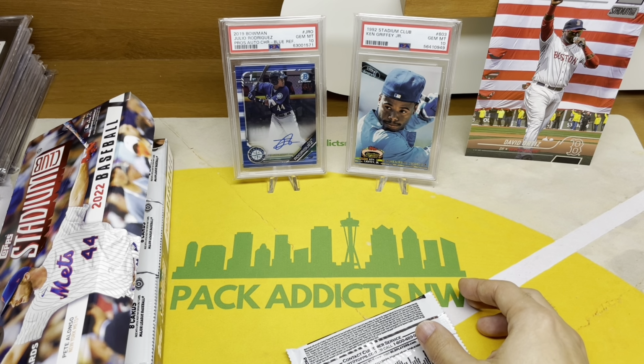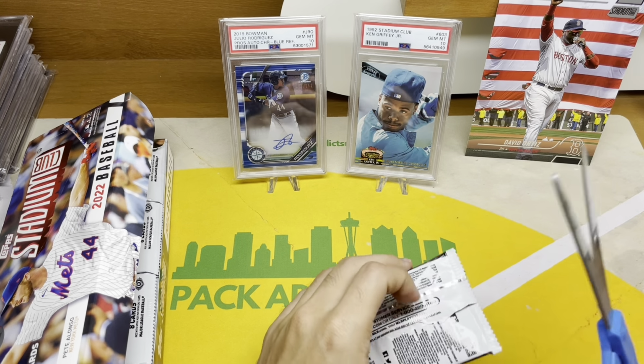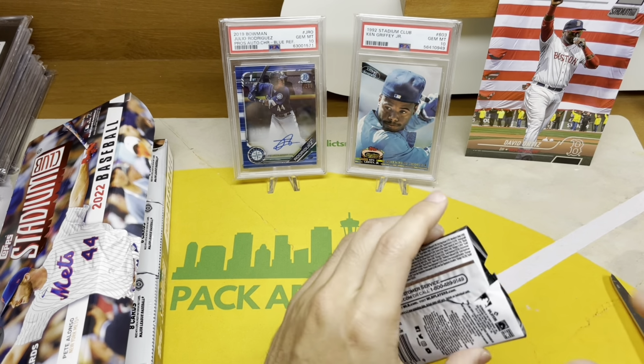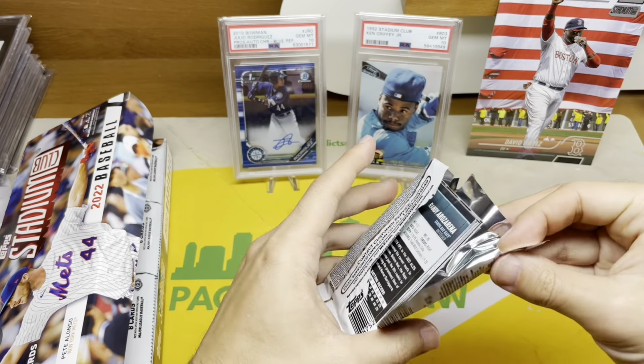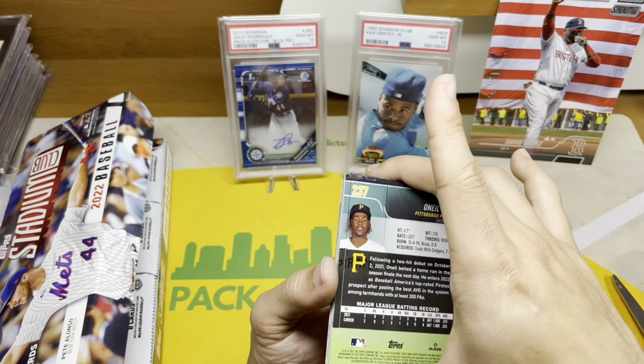And unfortunately these packs aren't the type to rip super easily. And I think the cards are somewhat delicate, so there might be some scissor use here. Oh, and we've already got our auto.